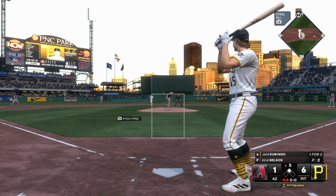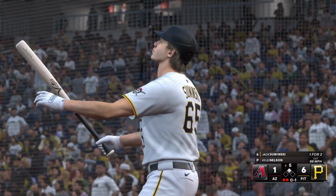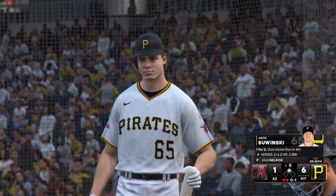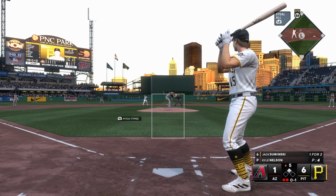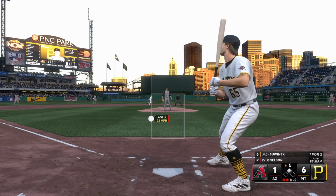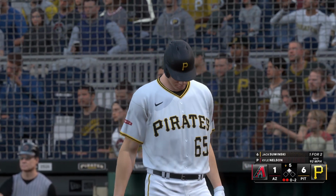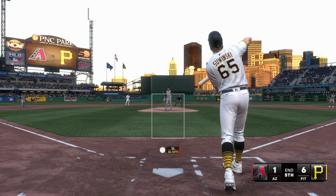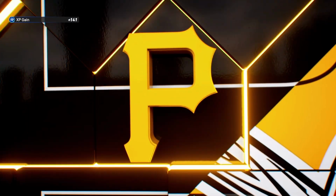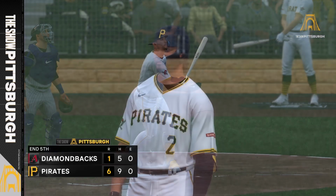So next to the plate for Pittsburgh, Jack Sawinski. Big swing and a miss. Whole one's the count. In for a strike. 0-2 now. He's trying to stay away from this lefty, knowing that a lot of left-handers like the ball down and in. Here comes a pitch. Swing and a miss. And he's down on strikes. They limit the damage here. 3 runs on 4 hits, no errors, and 1 left on. We're through 5. It's the Pirates 6, and the Diamondbacks 1.